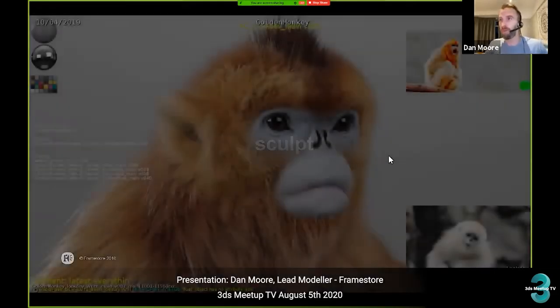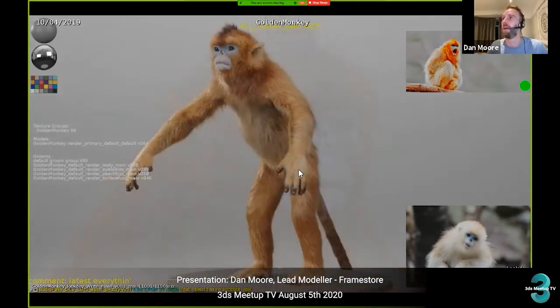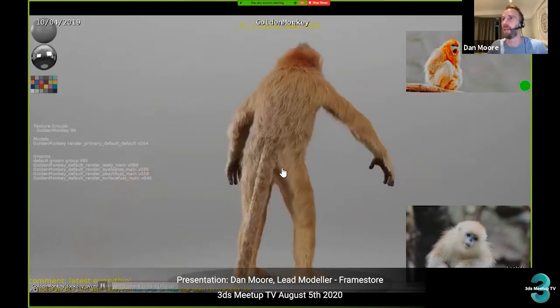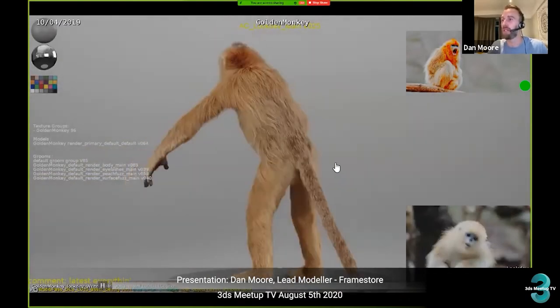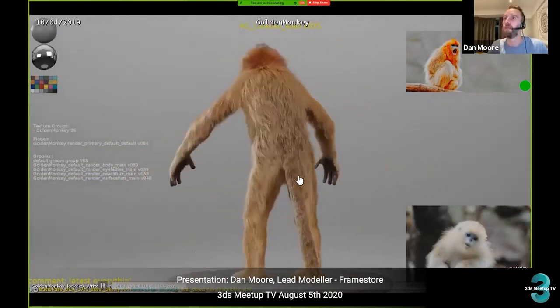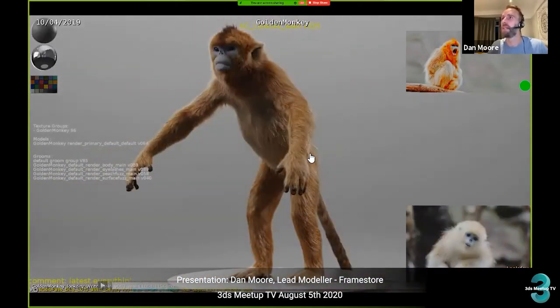And the final result looks like this. We can see that hopefully the fur is consistent with the detailing. The areas that we do see through have been detailed to an appropriate level for how close they're seen in the shot. Try and catch it halfway through the turn.